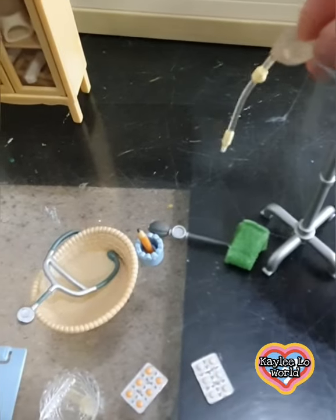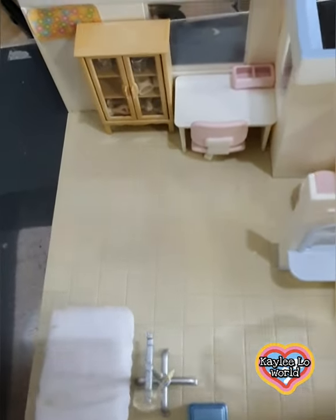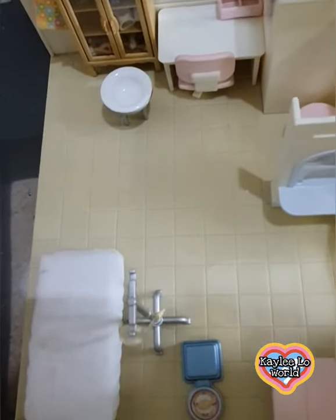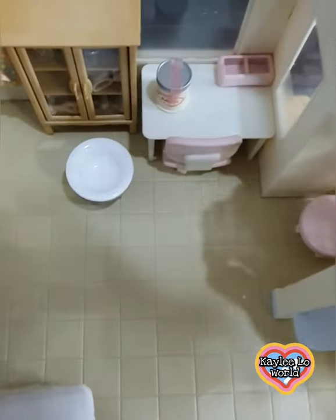Okay, this is the drip. Going to put the drip here beside the patient's bed. Okay, let's put here. I can put the milk, mommy. Wait, darling. This is a basin. Okay, and then let's put this. Mommy, where to put the milk? The pills. Where to put the milk? It's here. This is the pills. Here.